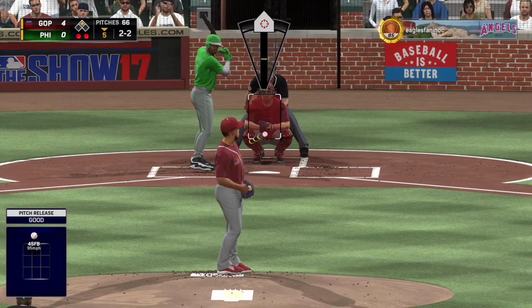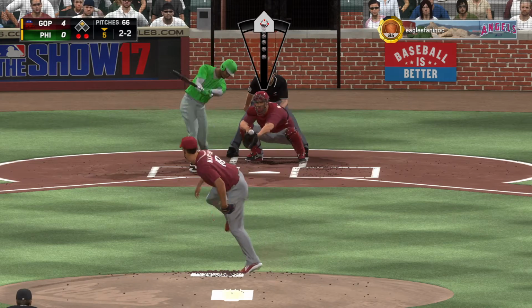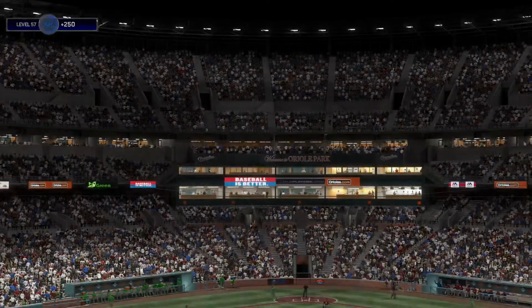Boy, Matt, he's in some kind of groove, and they better get something working because he is one pitch away from throwing 5. And we'll have to leave it there as this is strike 3.